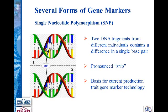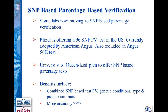This is really the basis for our current production traits, but some of the labs are now starting to use these for DNA-based parentage verification. Pfizer in particular are now offering a 96 SNP-based test for parentage verification in the US, and that's currently being adopted by American Angus, primarily because it's combined with their production trait test, the Angus 50K test. University of Queensland are starting to look at it and plan to offer some SNP-based parentage tests.